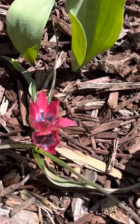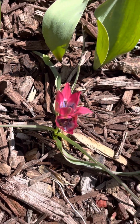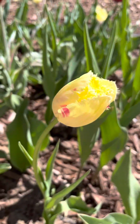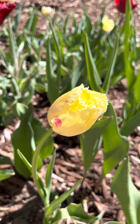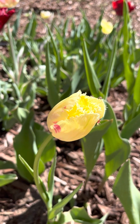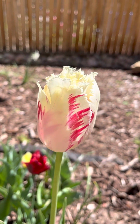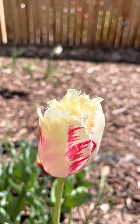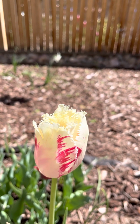Look at this. These are the tulip beckeri, species tulip, Lilac Wonder. They are now opening and just looking gorgeous. Here you can see the tulip in stage one, the carousel fringe tulip. It opens ivory with some pink striations, and then as it ages, it gets more and more white. You can see the fringe a little more, and the pink turns even more raspberry.